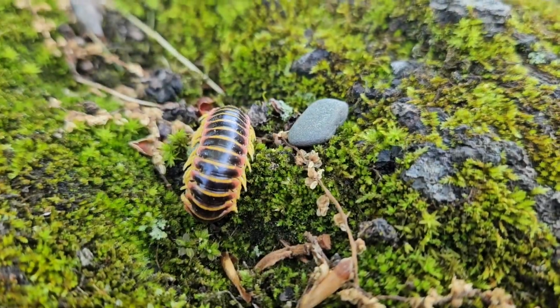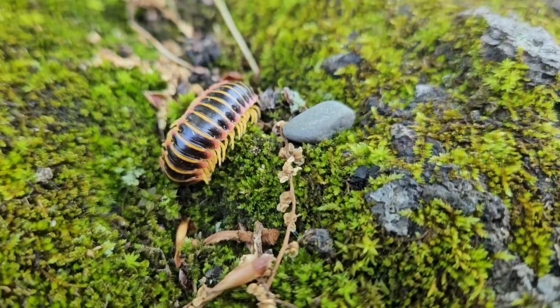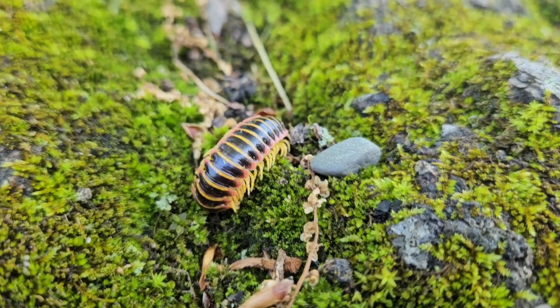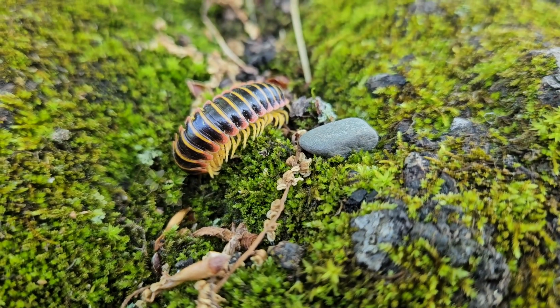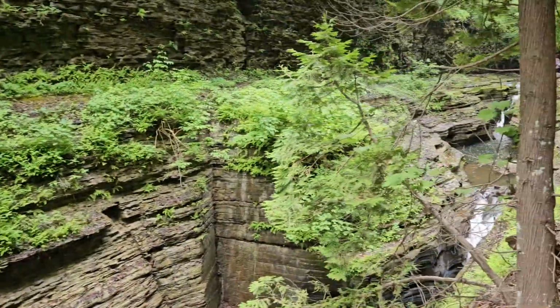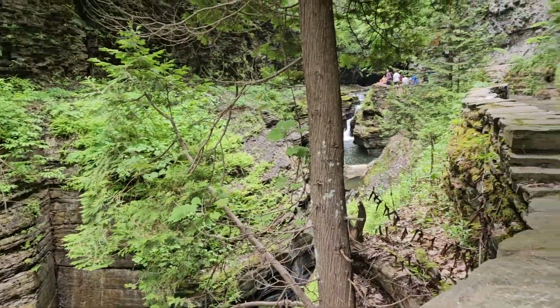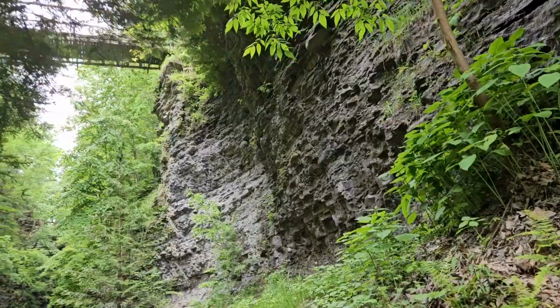Everybody, welcome back to another video, and today we're in the Finger Lakes with this beautiful little millipede starting off our day. It should be an amazing day here in upstate New York, so stay tuned to see all the cool creatures. Today, me and my family are exploring Watkins Glen State Park.